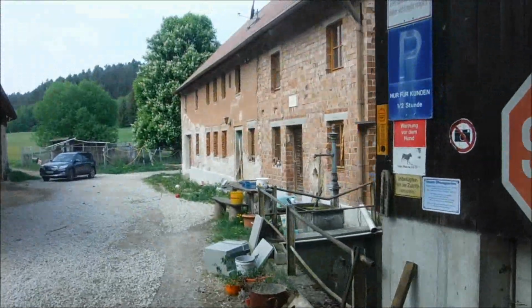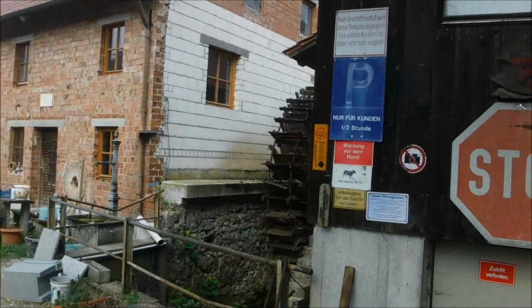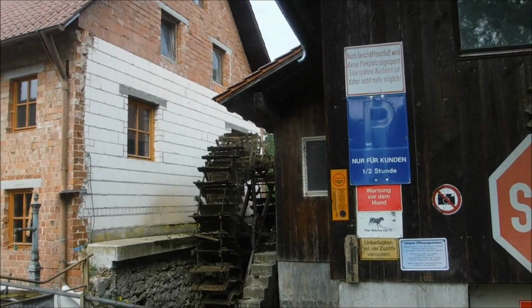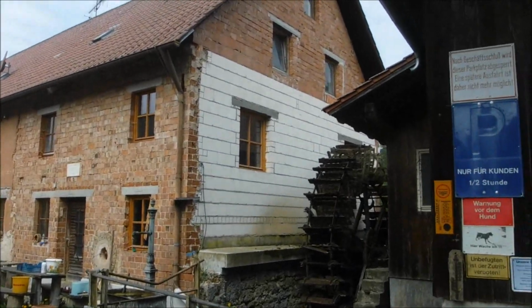And that's the corn mill right there, and it still works. Up to this day he could grind some corn. He's renovating right now also, so there you go.